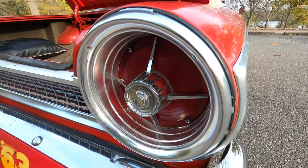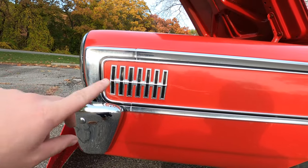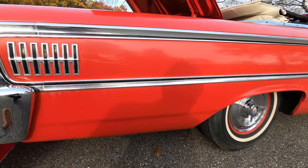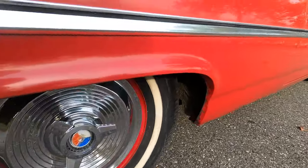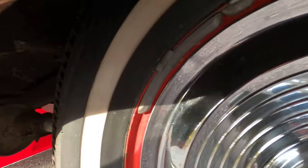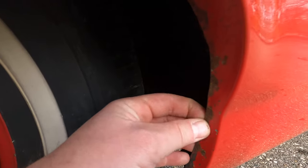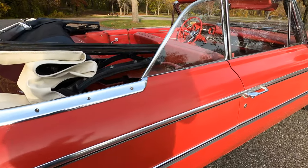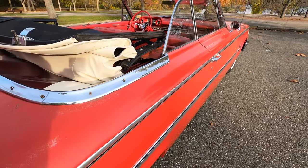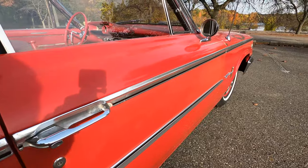Original old taillights here. All right, this side, same deal. All the trim pieces are complete and in great shape. Hubcaps. Again, no rot or anything to be concerned about. There's some surface rust on stuff, but again, a very, very solid, nice car. Spent most of its life in Texas and in the high desert in Colorado, so nice dry climates.